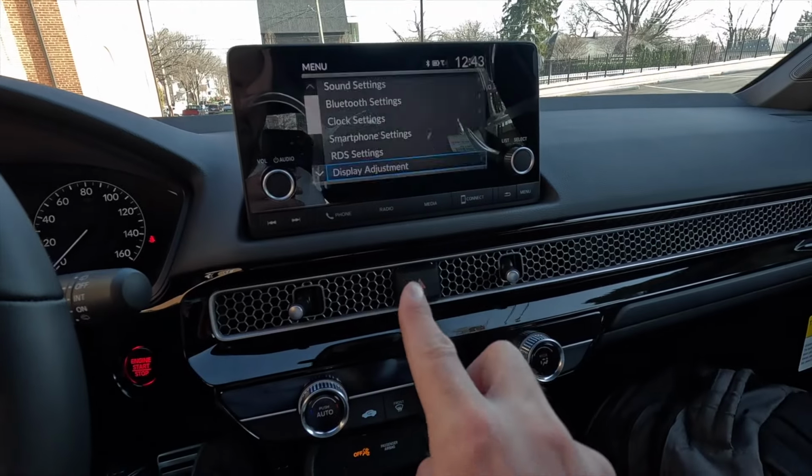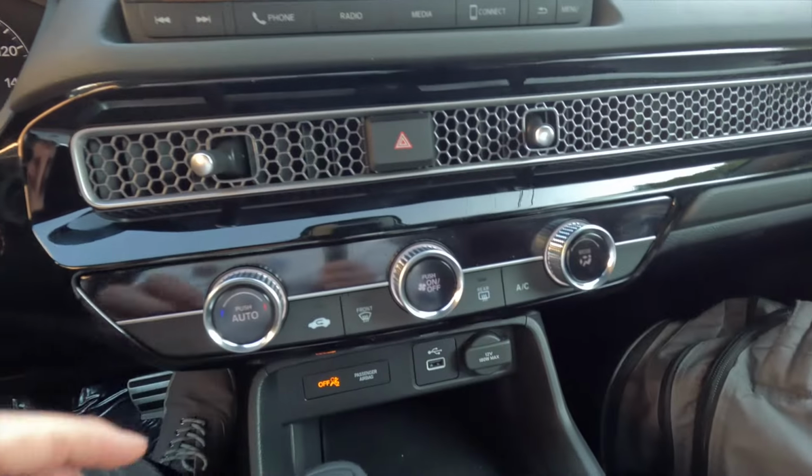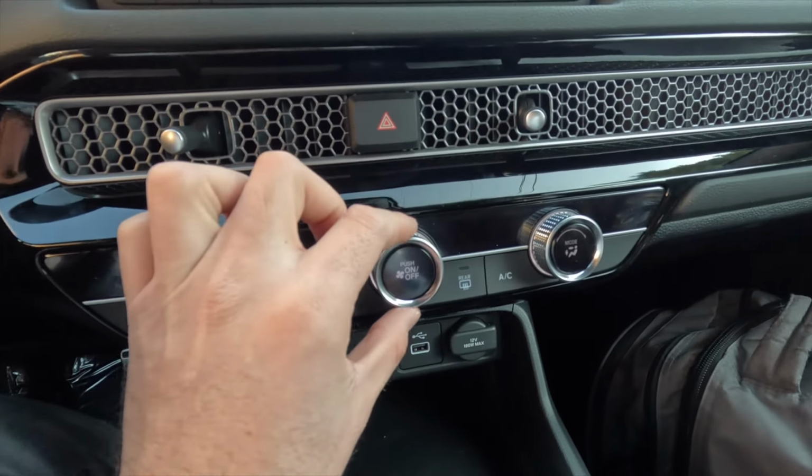Then you get 2 HVAC vents. You get your hazard button there. You get single zone climate control. So this is your temperature control knob. This is your fan speed control knob.